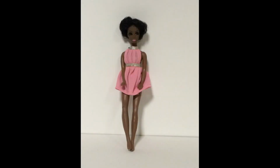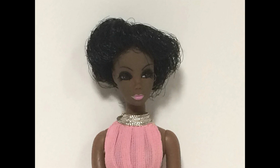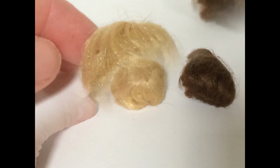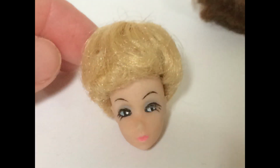At a flea market a month or so before that, I got another one of Dawn's friends. This one is Dale. I also got this very cool Petite Wig Boutique set. This is a Dawn clone, bald head with tiny wigs. Aren't they awesome?